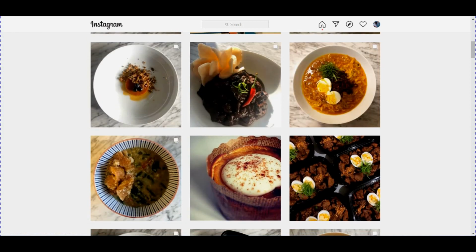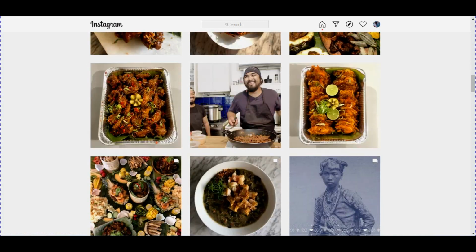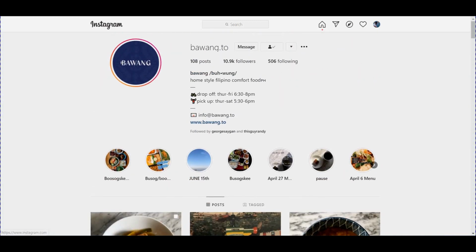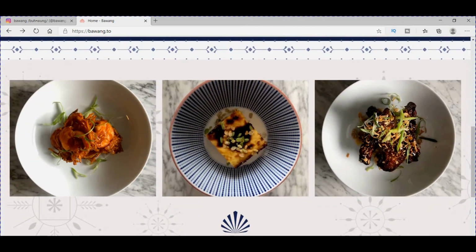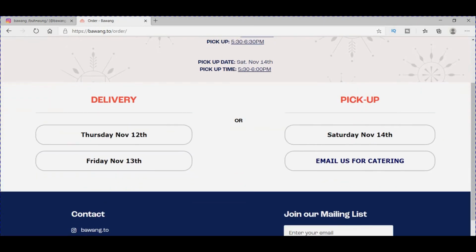Now, if we go back and have a look at his website, we'll see that in bawang.to, his site's very simple. It's clean. He's got basically a home and an order page, and he replicates his photos from Instagram here. And finally, if you click on order here, we have the next delivery dates and the pickup dates. If we hit delivery, well, in this case, this close to the week.